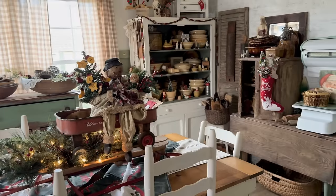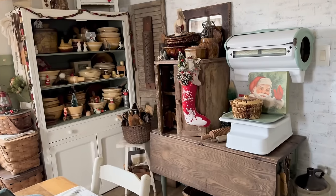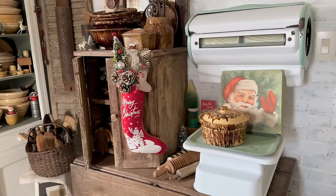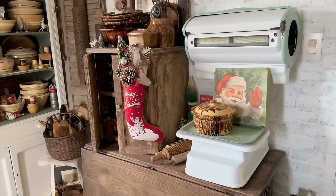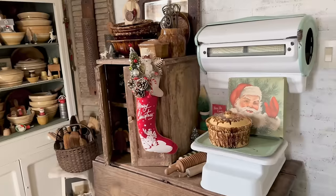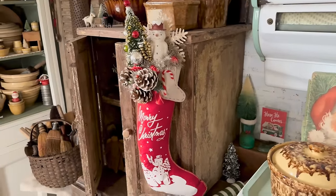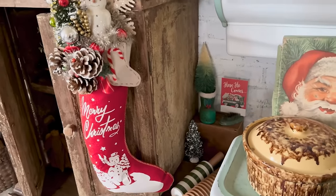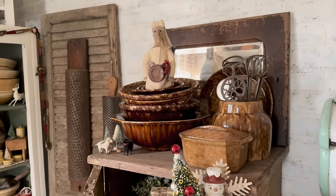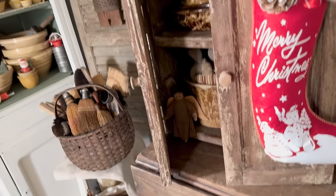And then as you look over here, you will see my old scale that I actually got at an auction for $5. I'm guessing no one else wanted to try to move it because it weighs a ton. But I've decorated just with the vintage Christmas box. And then I have a stocking right there and some little touches of Christmas. And then there's some of my yellowware. And there's more inside the cabinet, along with some little ornaments.